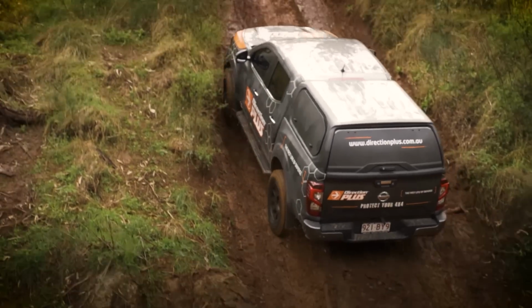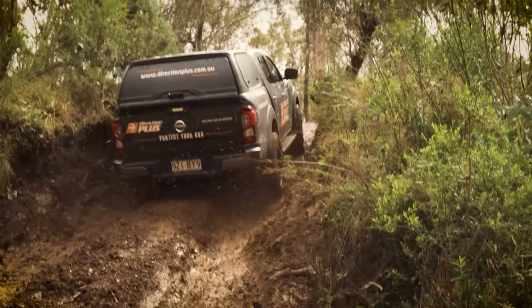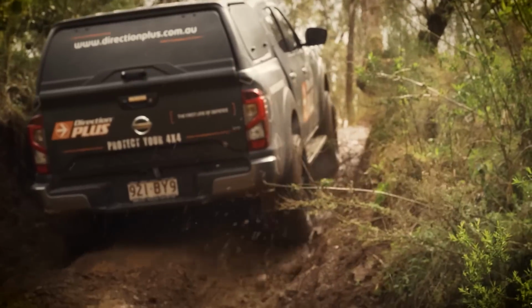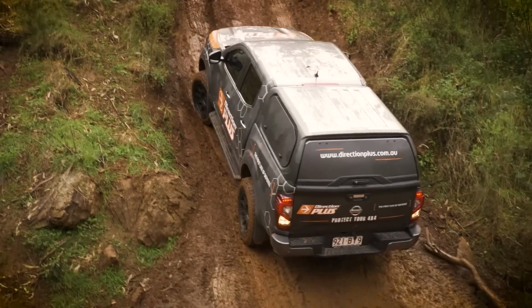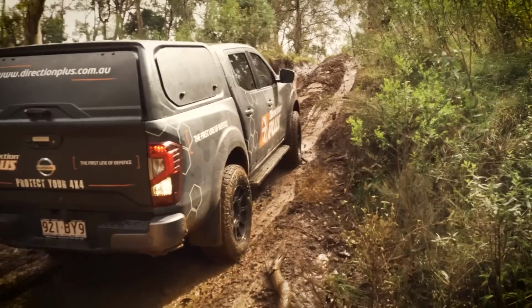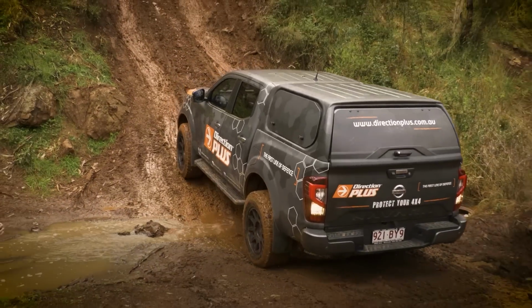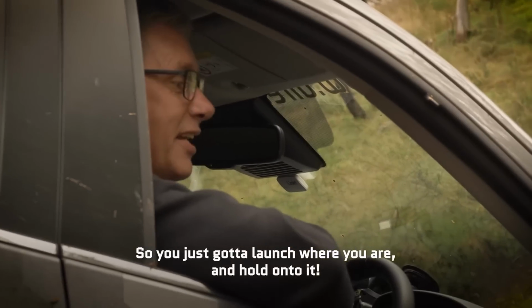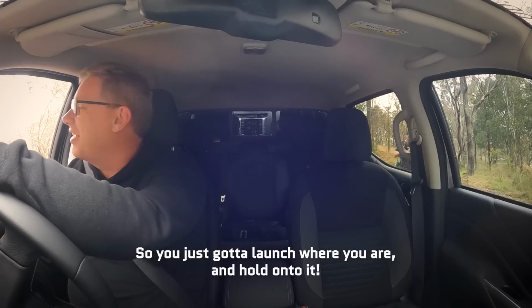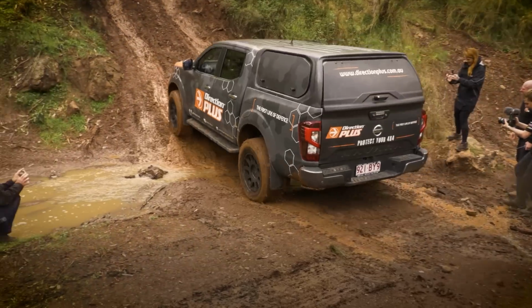Second time, I thought I'm going to hit it and I'm going to hit it well. So foot flat to the boards, straight up, and about 3/4 of the way up, I realised that there was a little step. Didn't see that before, and by this time it was wet. It was already wet. Reverse back down again. So you can see how much more momentum you need now? Yeah. So you just got to launch from where you are and hold on to it. Yeah, baby. Let's go.